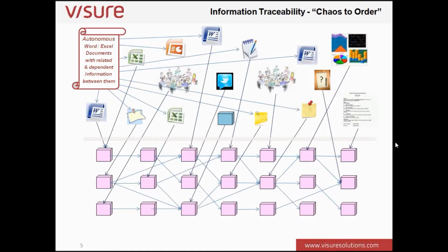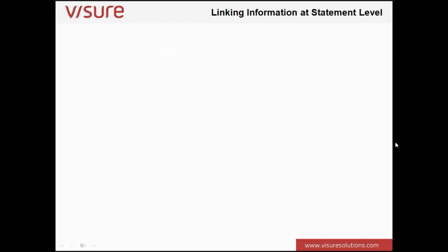And so what we do is we start to take this information and we take it down into these blocks. We still capture the information very often in the same sort of way, but we're now trying to establish links between this information. And what is important about these links is the traceability is maintained not at document level, but at statement level within the documents. And it's this type of traceability that starts to bring some order and allows us the luxury of saying, well, if one requirement changes, what is going to be the impact on other requirements across the life cycle of the project. So linking information at statement level is really important. You can't rely on just linking information at whole document level. You've got to abstract it down to individual sentences and statements within the documents.